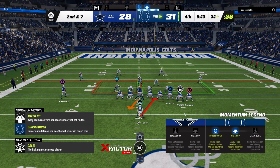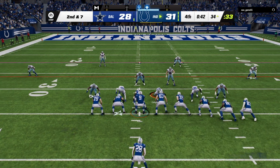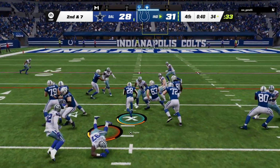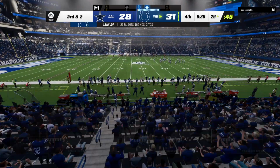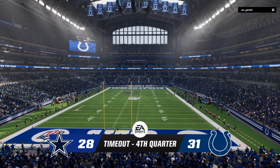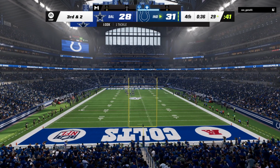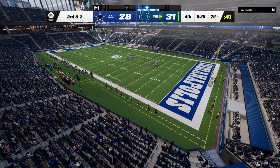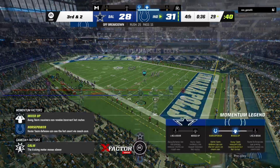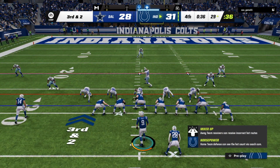Have to imagine this will be on the ground as well as they come up 2nd and 7. Again, it's Taylor. And he'll get it down inside the 30 to the 29-yard line. Now the defense will burn their 3rd and final timeout, as it'll come with 36 seconds to go in half number 2. They're trying to keep the drive going. This will be play number 8. It's 3rd and 2.